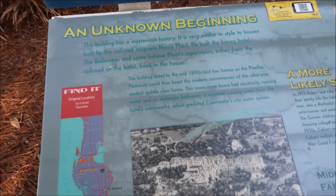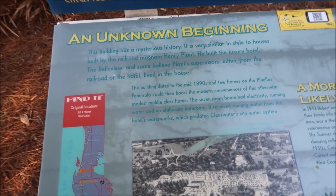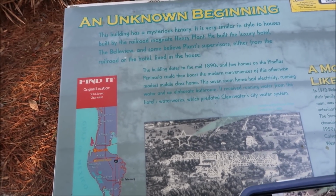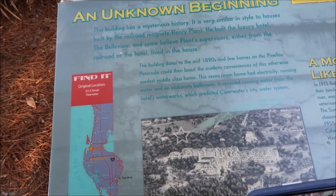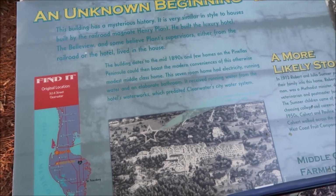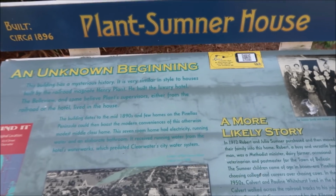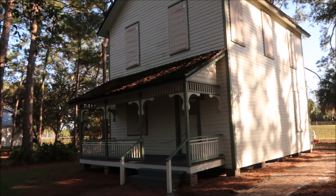I don't see where it came from. Oh, Clearwater. Okay, hold on here. The building dates back to the mid-1900s. A few homes on the Pinellas Peninsula could then boast modern conveniences. All right, fast forward. This 7-room home had electricity, running water, and an elaborate bathroom. It received running water from the hotel's waterworks, which predated Clearwater's city. Oh wow! So this one had water, and it was in Clearwater. This one had water. That is so crazy.